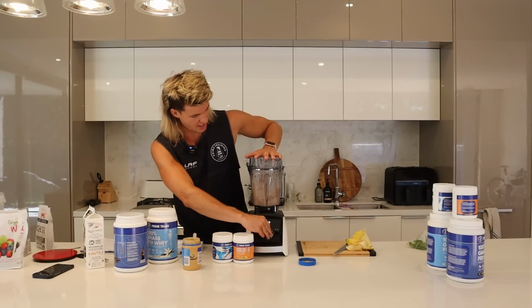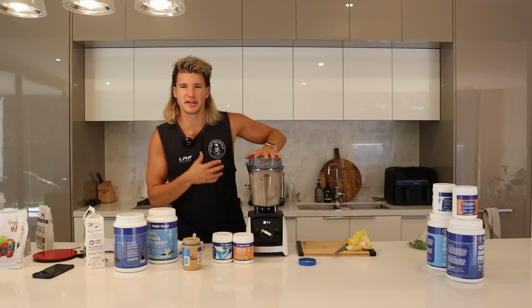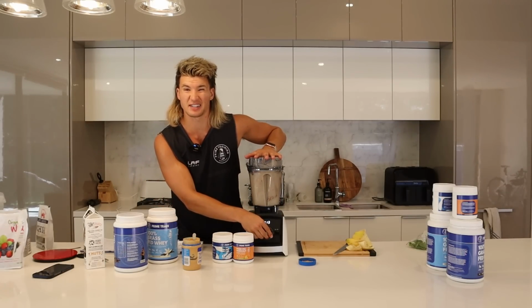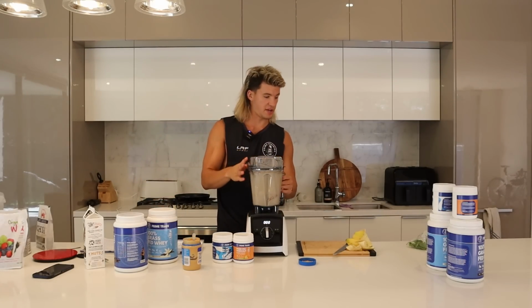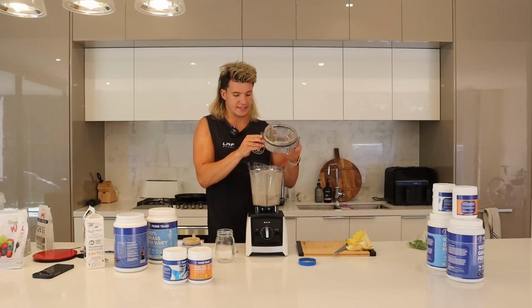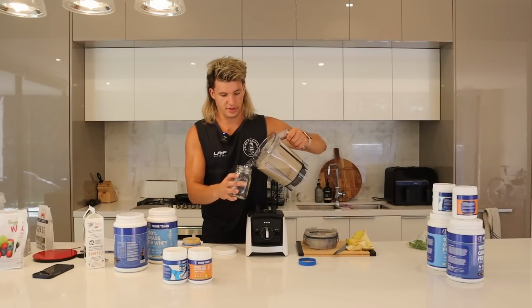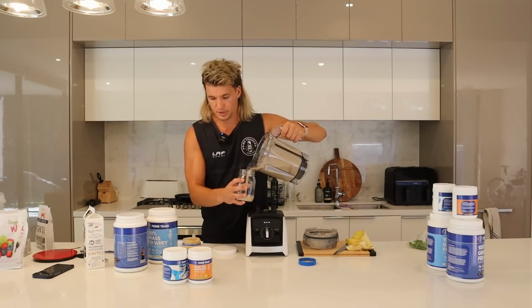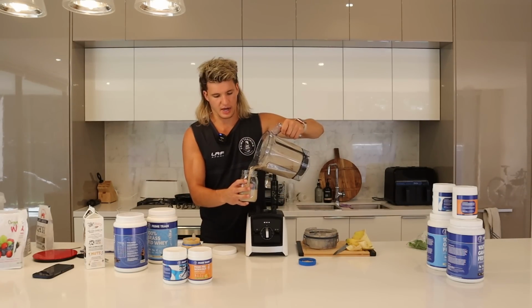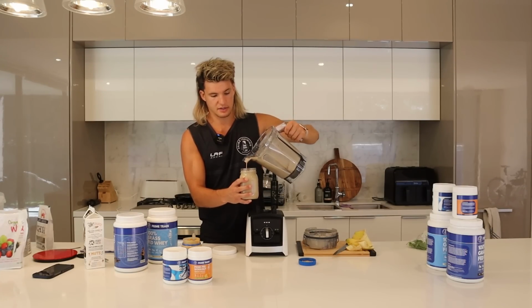We're on low setting now. Turn it up because I want to get the spinach all through so I can't taste it. Yum, this one's a little bit smoother than the last one. This one's going to be more like a milkshake and less like a smoothie. The smoothies are a little bit thicker. These ones are a little bit smoother. The protein as well is very sweet, so you don't need too many other sweeteners in there.